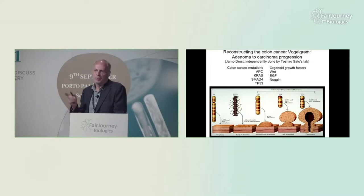Now, the same thing holds for KRAS and EGF. The same thing holds for SMAD4 and Noggin. Noggin is our BMP inhibitor. SMAD4 is a transcription factor in the BMP TGF-beta pathway. So if you knock it out, you would no longer need this.